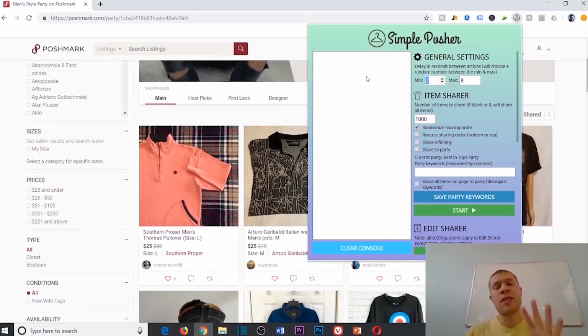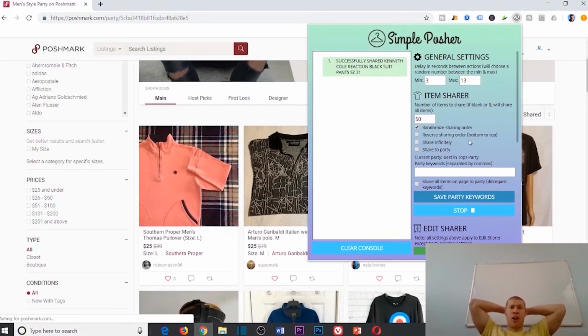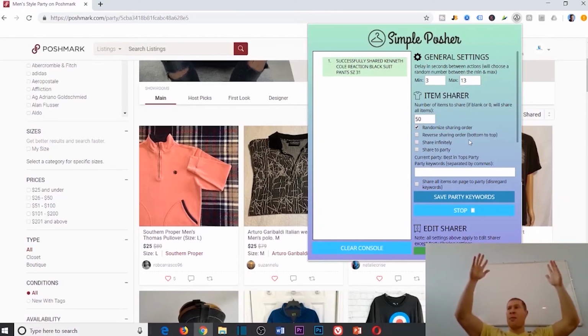So be conservative with it, but just for the sake of showing you, I'm going to go like 3 to 13 seconds, and we'll do like 50 items really fast. Now, you want to click randomize sharing order, and that's pretty much all you need to do. If you're in a party, you hit randomize sharing order, and then you start it. And now you can just sit back and go about your life and scroll Instagram or go out and do whatever you want to do, and the Simple Posture is going to share items from the closet or share items from the party for you, right?